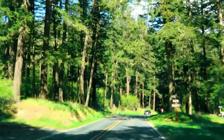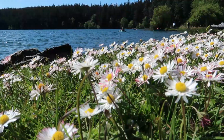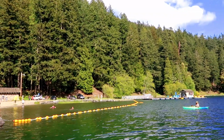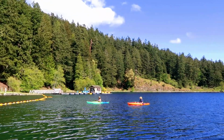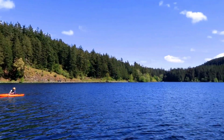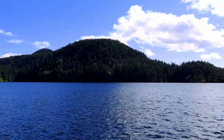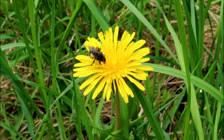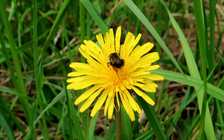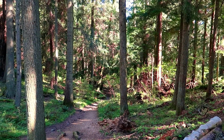Surrounded by more than 5,000 acres of natural beauty, including 5 freshwater lakes and over 30 miles of hiking trails, there is no shortage of wonderful places to explore in Moran State Park. There are a few waterfalls which are easily accessible via one main easy hiking trail.